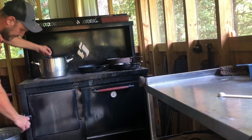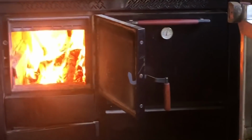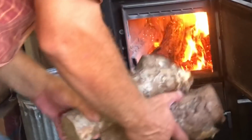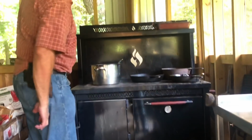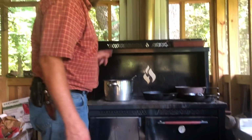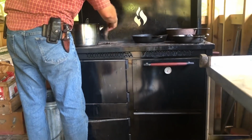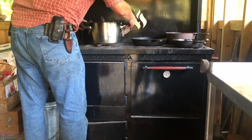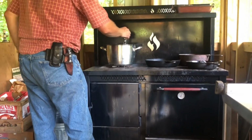Let's check the fire. Oh yeah, look at this. I'm gonna throw a little more wood in there. I got a feeling with that arrowroot powder in there, it's going to want to stick. So I got to be careful with it. I'm going to put it up on a trivet. That will keep it from scorching. It'll still get hot, but it won't burn.